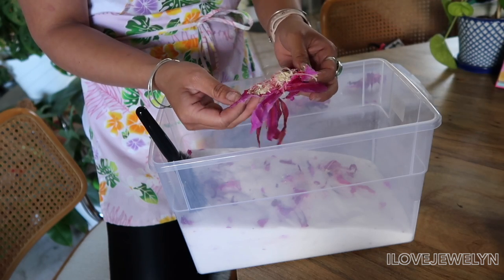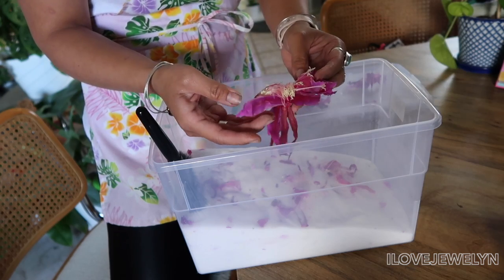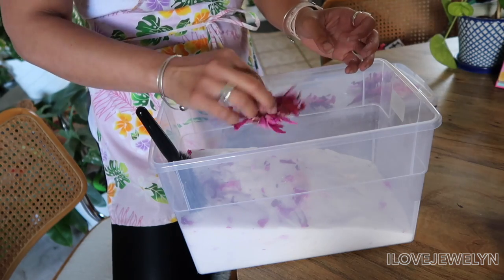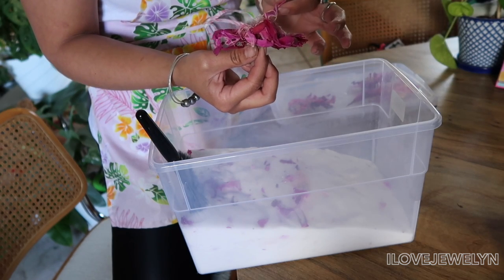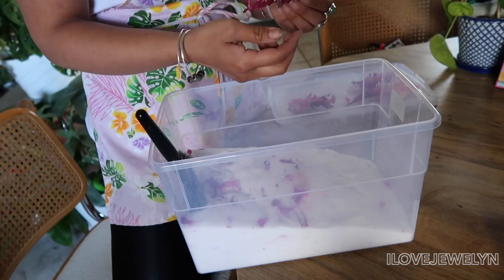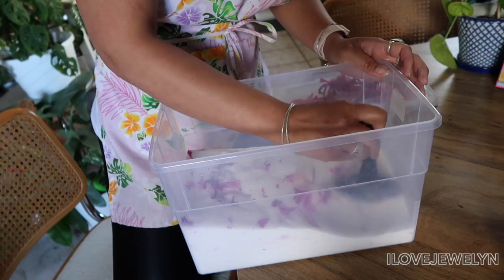This is my first time doing any of this, so I'm trying to not get upset if things don't go the way I want them to. So this is gonna have to go back under. Okay. This is an interesting one. Take a look at that. This one is fully dried. Okay. Can't get mad. It is what it is. There's one more hiding in here. Deep down in here.